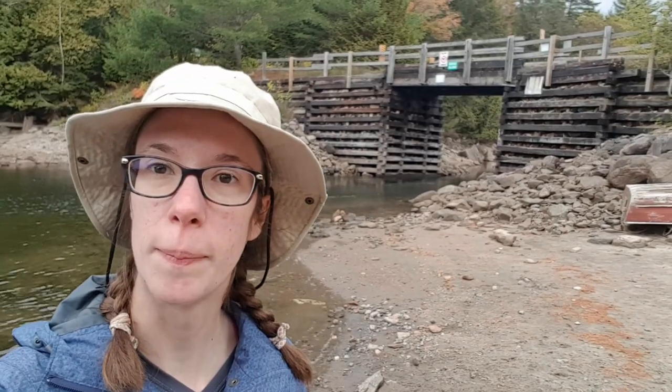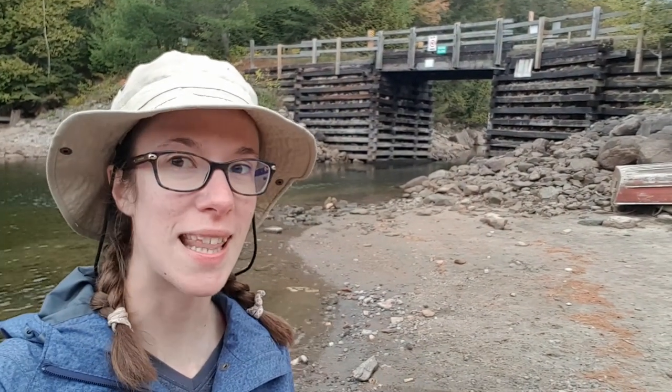Hawk Lake access point. So our paddle through Big Hawk Lake was quite windy, a little bit choppy, but this bay here is nice and calm, so it's not bad. But now it's time to pack up and head home. The end of our trip.